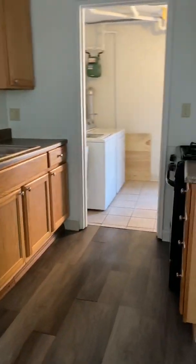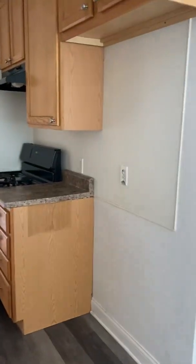So just that would be a note. Of course, we see the refrigerator's not there. Okay, let's go in the master bedroom.